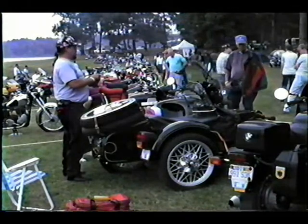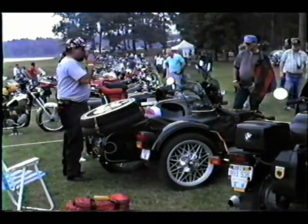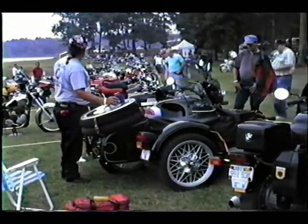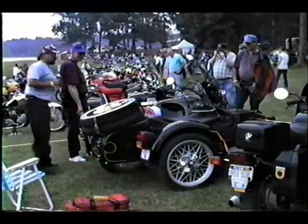Real nice BMW sidecar here. Okay. Yeah, that's the official. They like a flight 6 or flight 7 for that. Yeah, that's what it is.